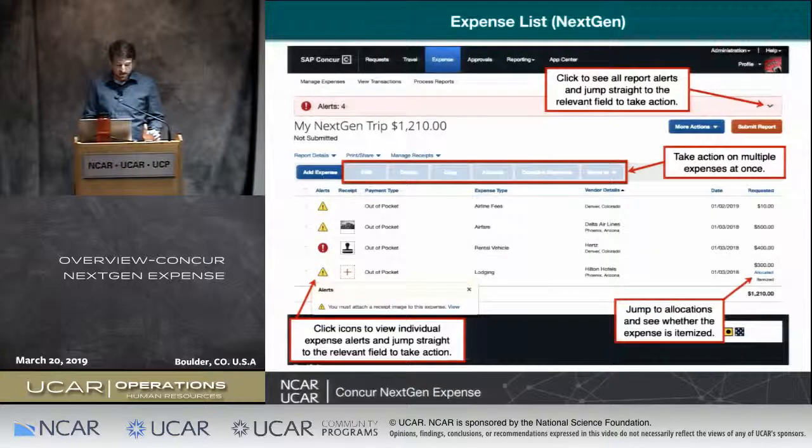On the right side, you can see an example of an expense that has been allocated and itemized, and you can click on that allocate link to jump straight to the allocation for that.